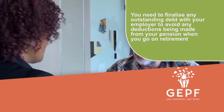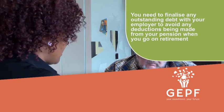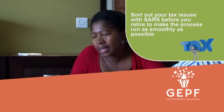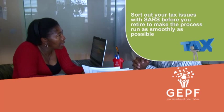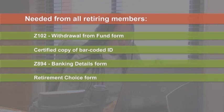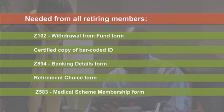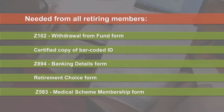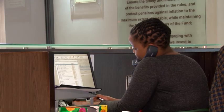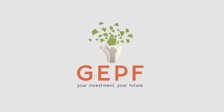You will, however, need to finalize any outstanding debt with your employer to avoid any deductions being made from your pension when you go on retirement. Also, sort out your tax issues with SARS before you retire to make the process run as smoothly as possible. Remember that your complete application has to be given to your employer, not to GEPF. If you would like to get more information from GEPF regarding the process of retiring and the required information, you can visit a client liaison officer at any of our regional offices.